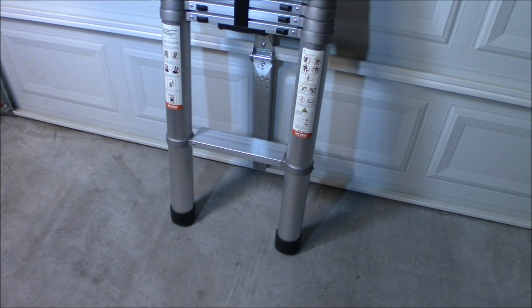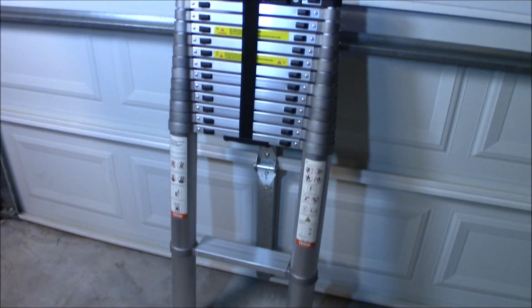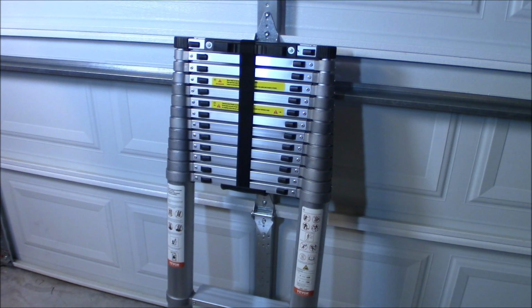You can put it behind a sofa, hide it in your garage, and when you need it, it's there for you. So what I'd like to do is put this guy outside and extend it. Of course, I don't need to extend it all the way up because my roof isn't 18 feet tall, but I'll extend it up a little bit and show you what it looks like when it's up there.